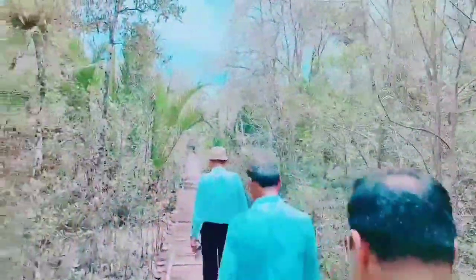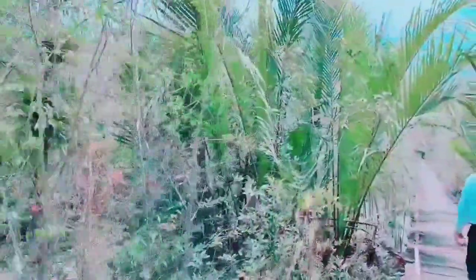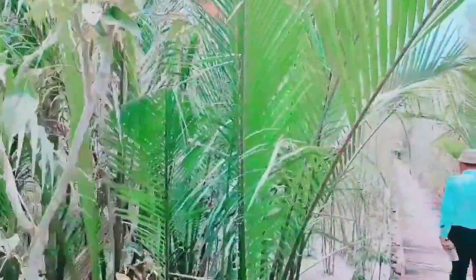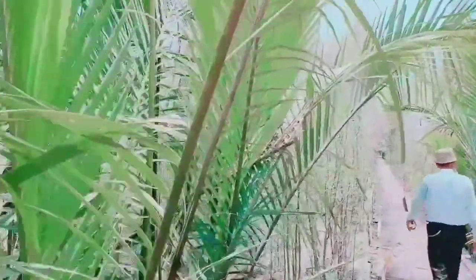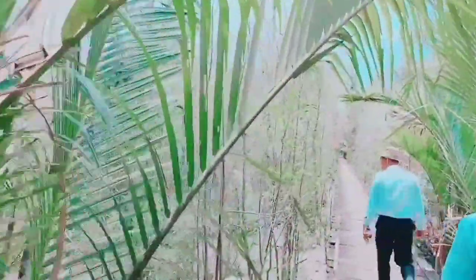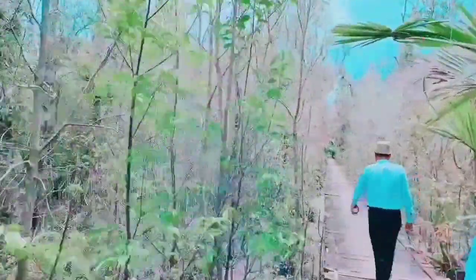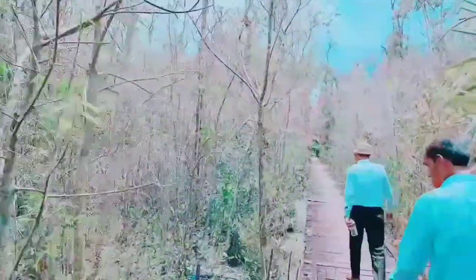Basically, in Sundarban, there are a number of trees, bushes, herbs, and especially golpata, and other famous trees like keora, gewa, koroi, arjun, and different types of trees, which are really contributing to the country's economic development.